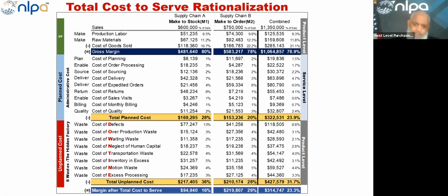But it could also be used to rationalize the total cost to serve particular types of supply chains, because some organizations have different types of supply chains. They may have make to stock, make to order, and engineer to order in their product mix. So it's very important that we understand our total cost to serve. And in this case, I used a particular supply chain type.